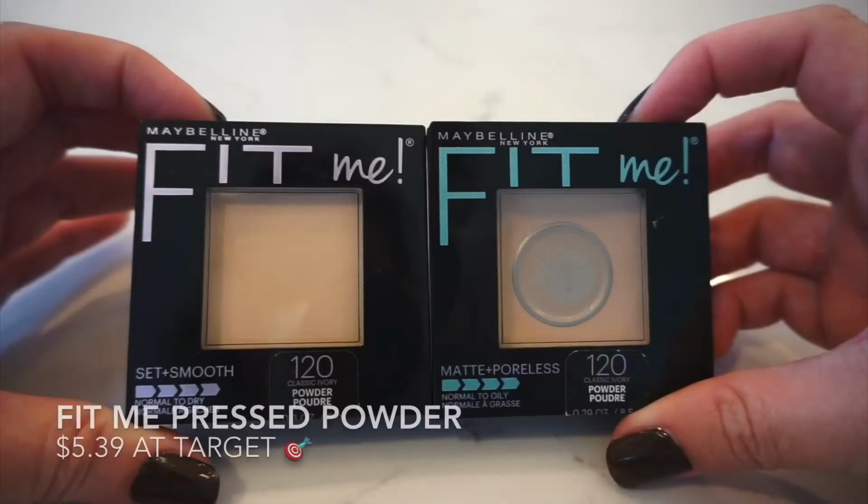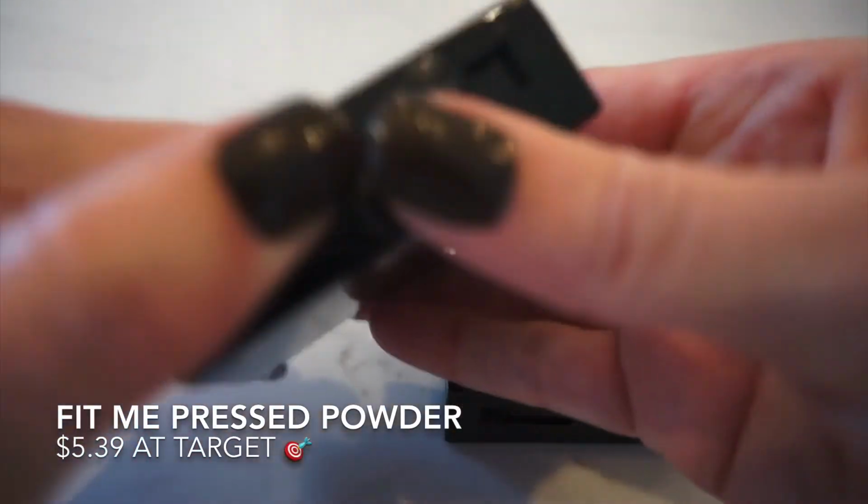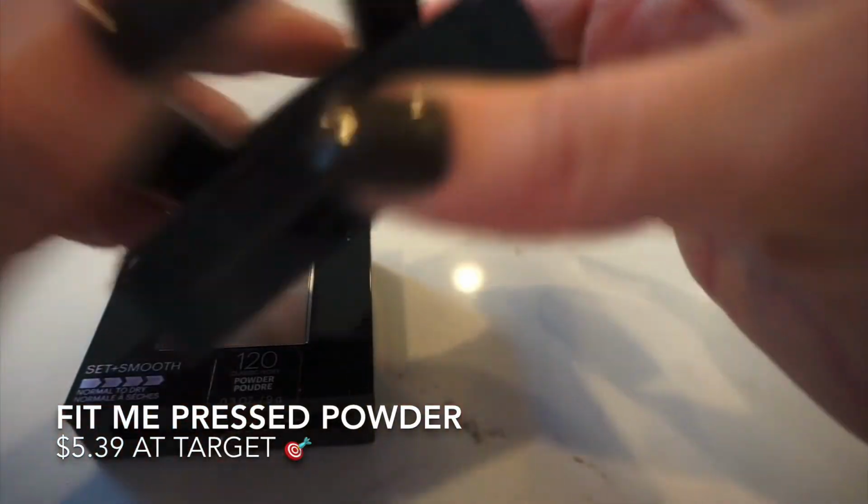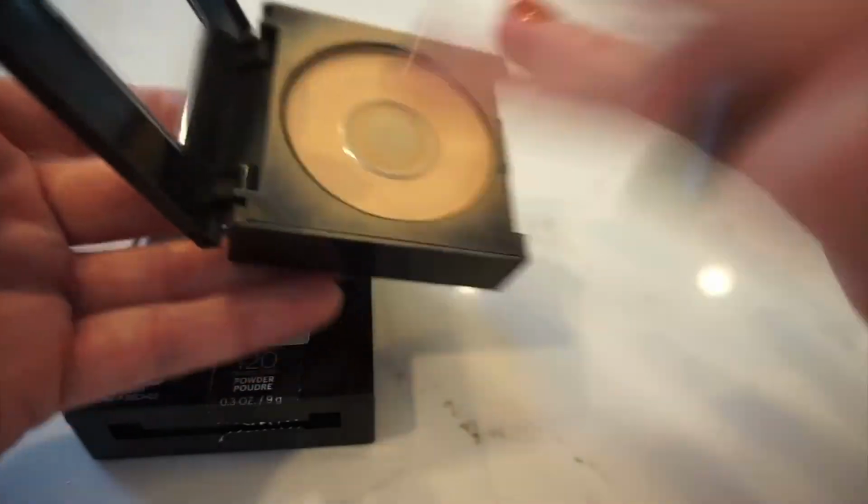Maybelline has some really awesome face powders. My favorite are the Fit Me ones, and I like this Set and Smooth. I get it in the shade Ivory. It's what I have under my eyes today, and I prefer to go with a lighter shade than my skin, so it brightens. They also have the Fit Me Matte and Poreless, which is more suitable for normal to oily skin. I don't really find much of a difference. The Set and Smooth is meant for normal to dry.